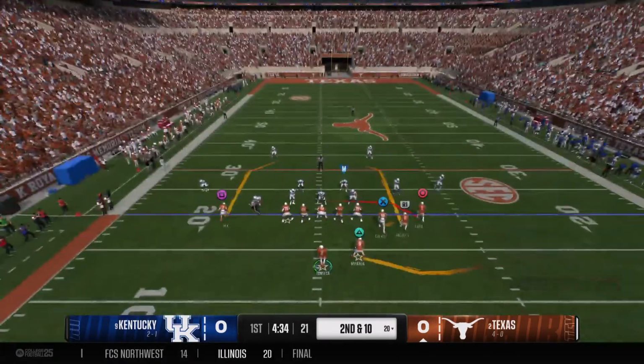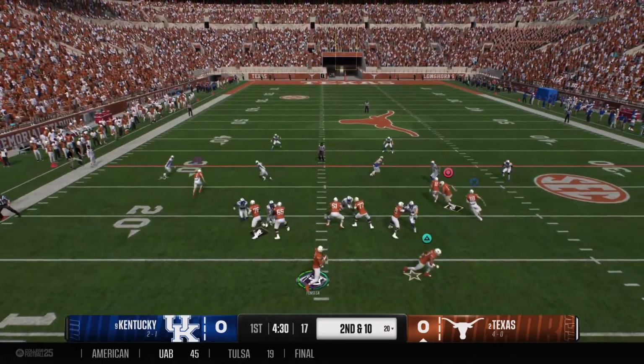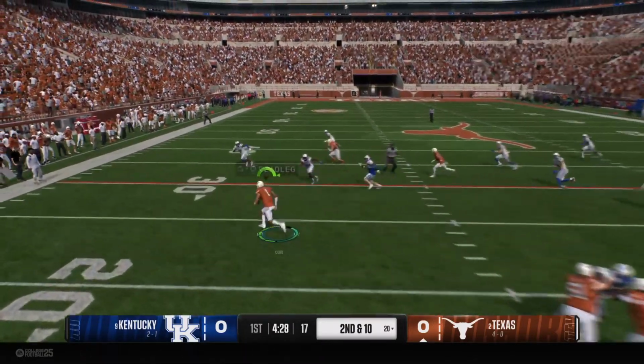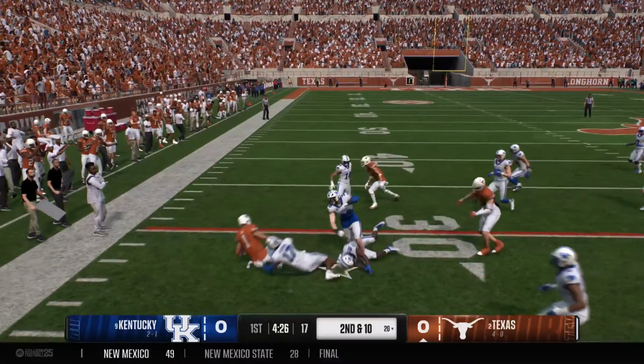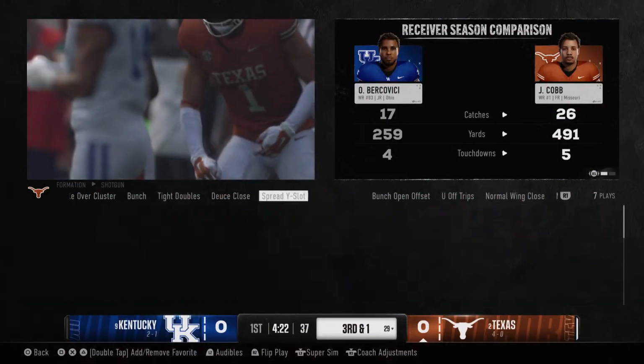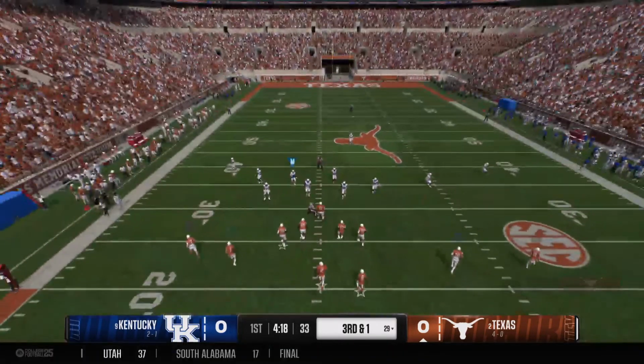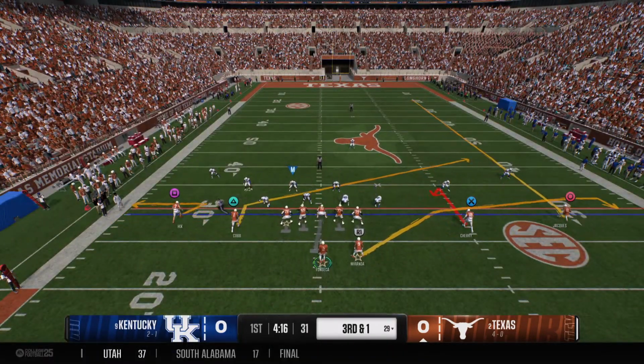Important second down play coming up. Here's the snap. Quarterback looking to throw. Receiver makes the catch. That's an easy completion for the quarterback, finding his receiver just dragging underneath coverage. So a very makeable third down for the offense from the 29.